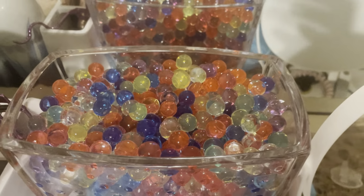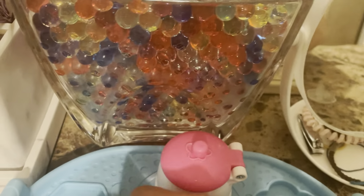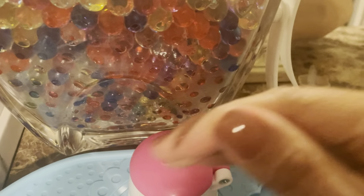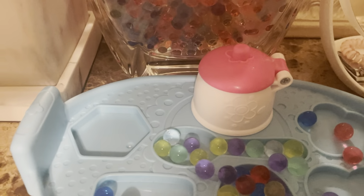Since I got a lot of Orbeez here, I want her to identify which is blue. So I want her to separate the colors by colors. And let's see if she can do it. Just a few that I'm going to leave there, and we will see.